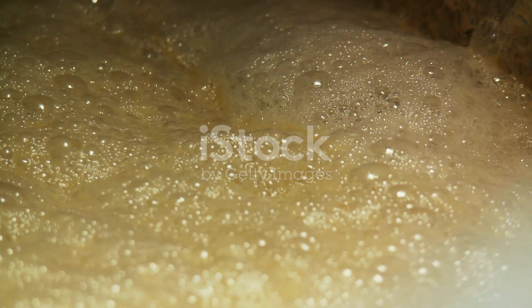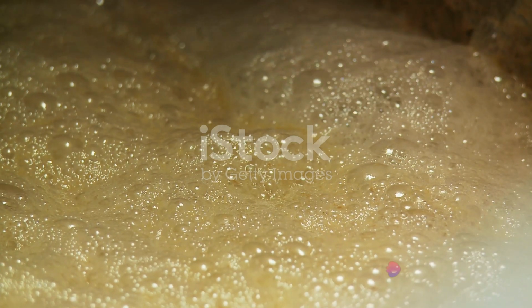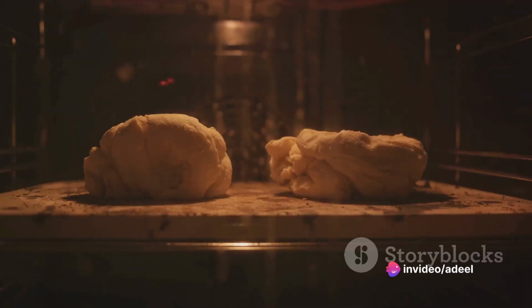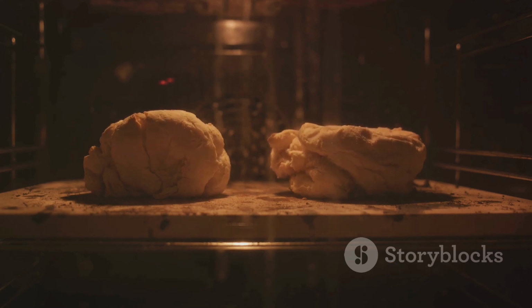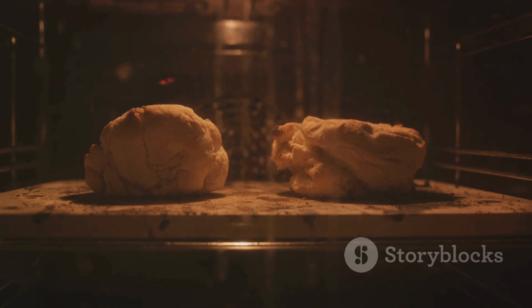Now you might wonder, why is that important? Well, this gas is what makes our dough rise, giving our bread that light, airy texture we all love so much. So, we let this dough sit undisturbed, allowing the yeast to do its work. It's a bit like a dough siesta, if you will. After a few hours, the dough has risen and is ready for the next step: shaping.